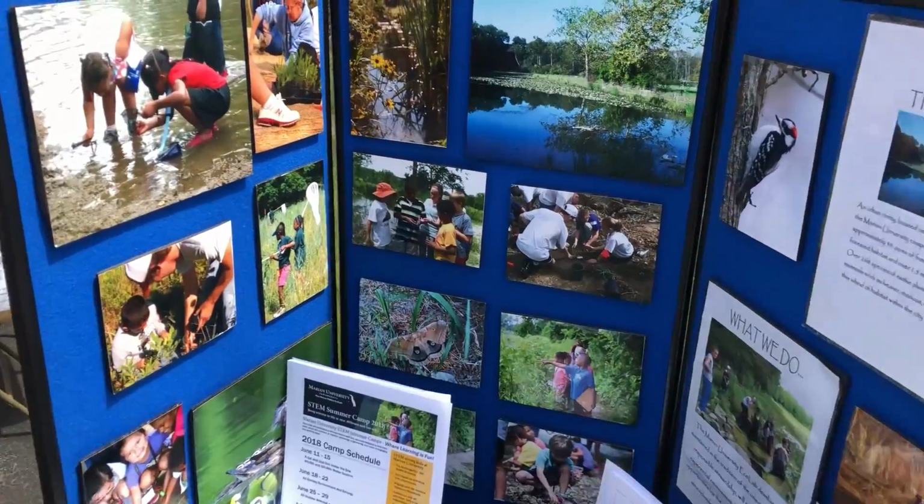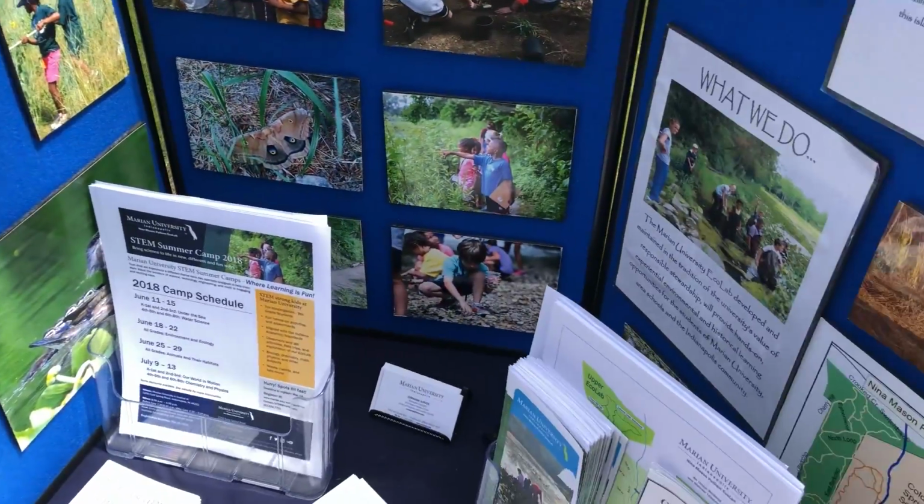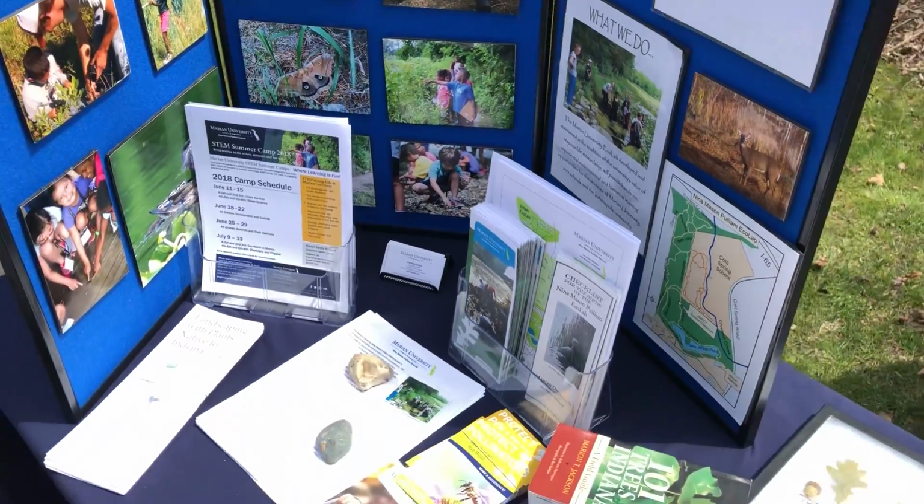The place is really cool, and all kinds of great pollinators and all kinds of great creatures are still thriving here in this Indianapolis biome.